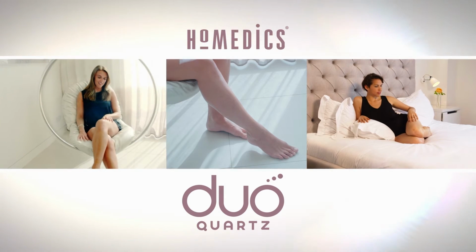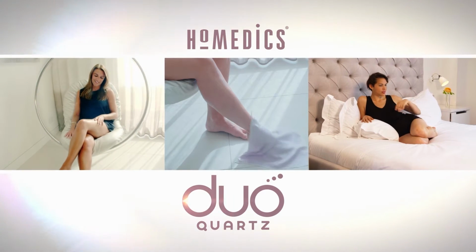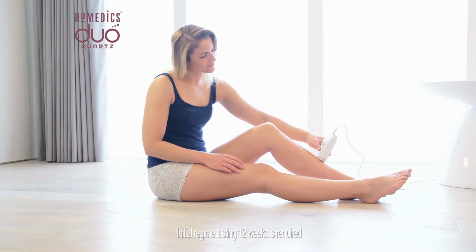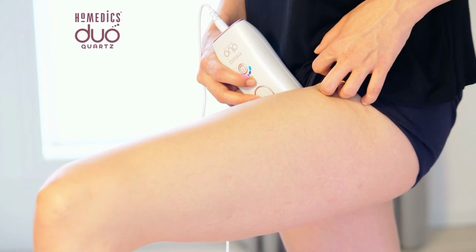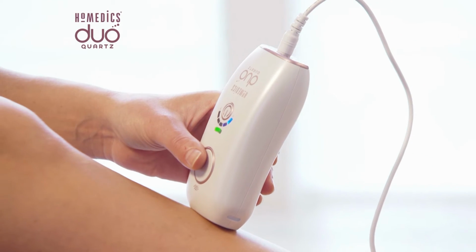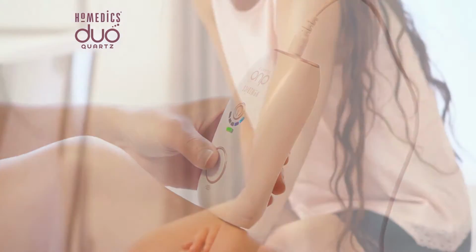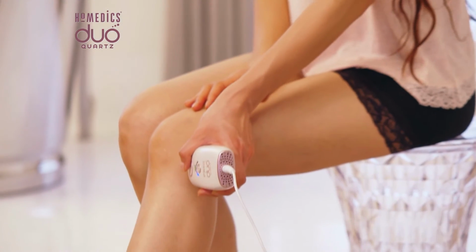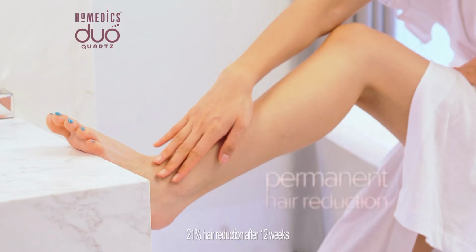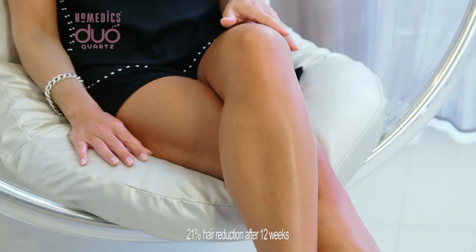We found the solution for smoother and beautifully silky skin with the Duo Quartz from Homedics. Duo Quartz combines intense pulse light technology for single-shot intense treatments where you need it, and advanced fluorescence technology for faster gliding treatment times and more regular treatments on larger areas with up to one light pulse every second. For permanent hair reduction, the Duo Quartz is the smart solution for smoother, softer skin.